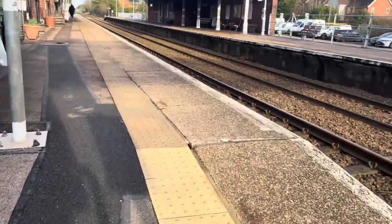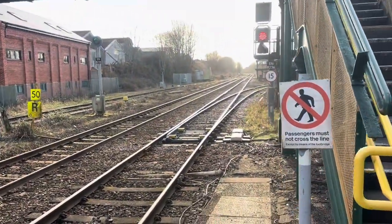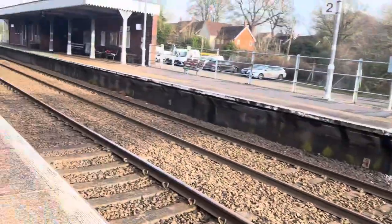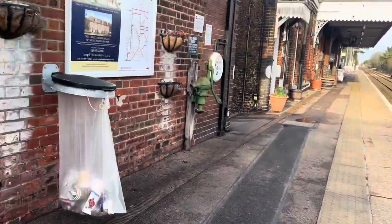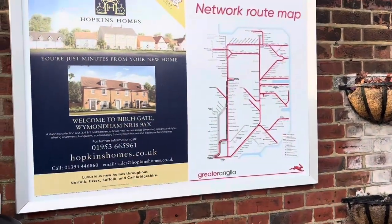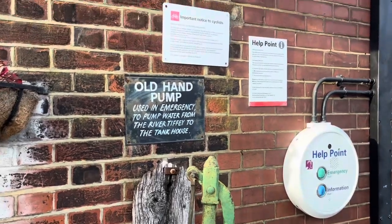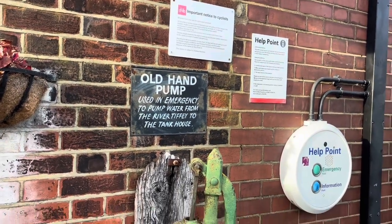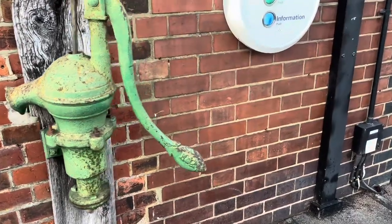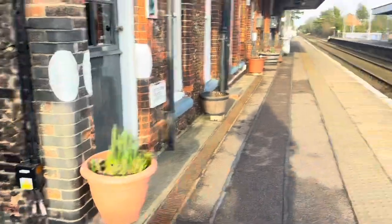Down halfway onto the ramp. It's got a weird touch. And down there is the Norfolk Heritage Railway, I believe. But yeah. Route map. A water pump there. Wow. Imagine it doesn't work anymore, but it looks very good. Nice that they've kept old things like that.